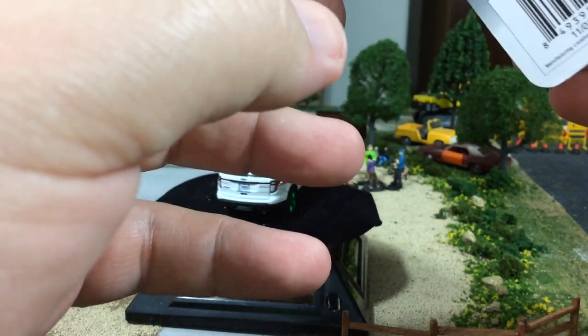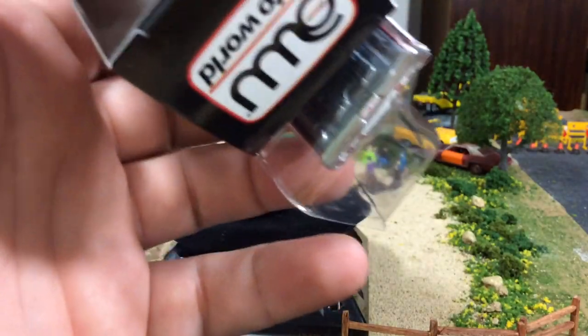A totally flawless card. It's not even warped. Nothing wrong with it. We don't care here at Heavy Metal. Don't care about the cardboard. Just gets in the way.